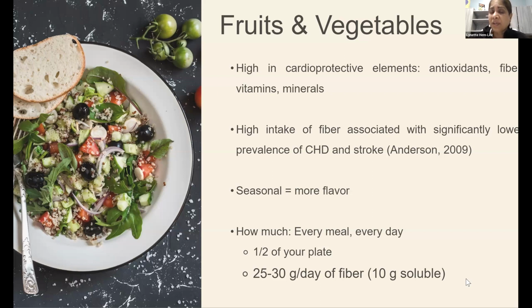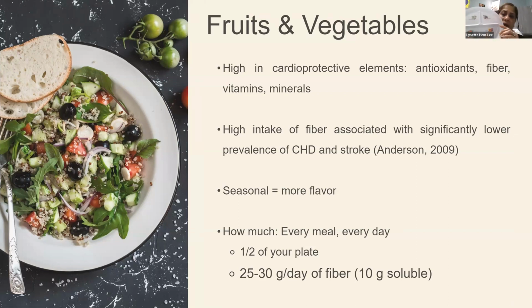We recommend that you eat seasonal, like during the summer months. You support farmers markets because the flavors are nice and fresh. And how much at every meal? So this is your plate, a 9-inch plate, and we recommend that you eat half of this plate in lots of non-starchy vegetables and fruits. So half your plate, or 20 to 30 grams a day of fiber, which is a lot.